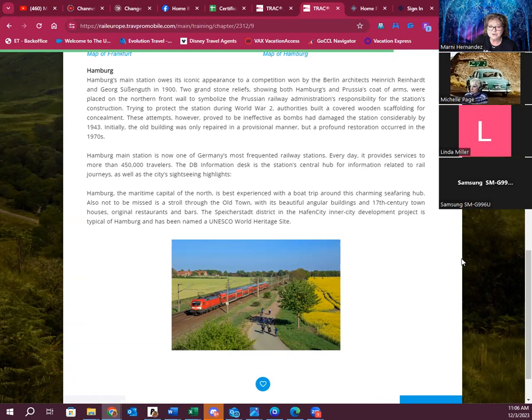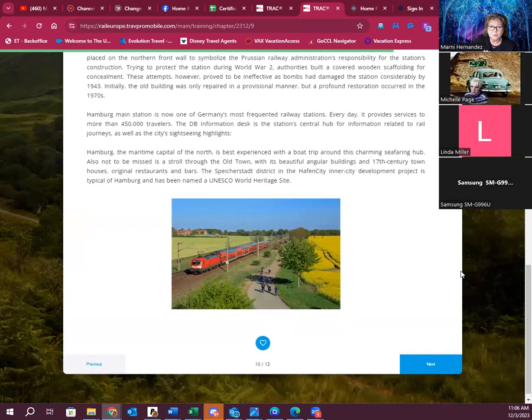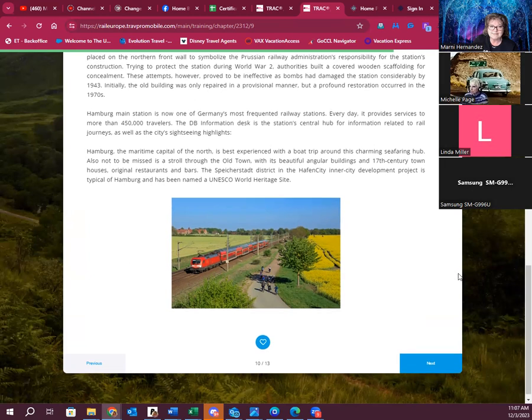Trying to protect the station during World War II, authorities built a covered wooden scaffolding for concealment. These attempts, however, proved to be ineffective, as bombs had damaged the station considerably by 1943. Initially, the old building was only repaired in a provisional manner, but a profound restoration occurred in the 1970s.